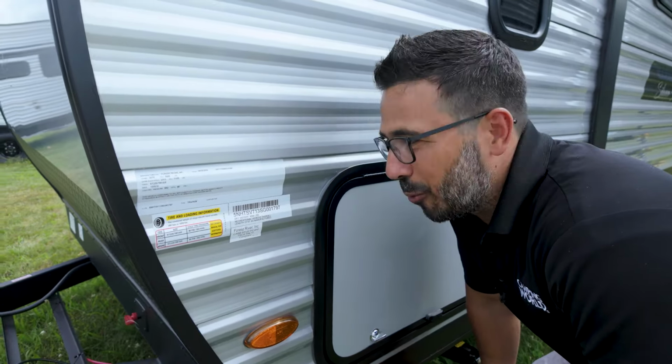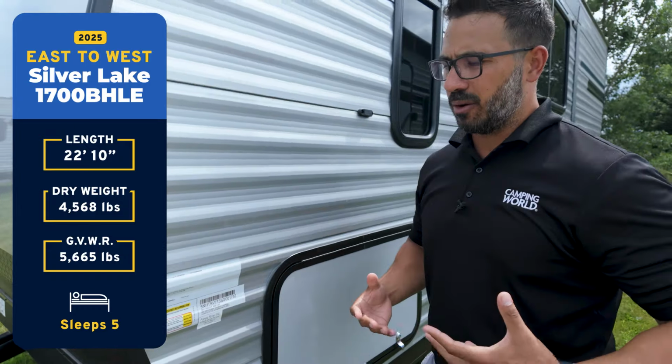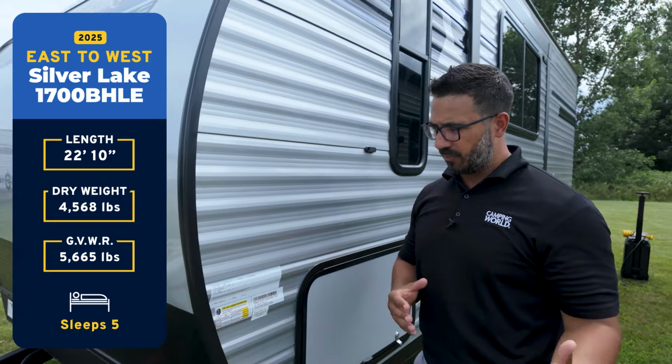But as you know, none of that matters if you can't tow it. So let's get into some weights. This one has a dry weight of 4,568 pounds, GVWR of 5,665. So right around 1,000 pounds of carrying weight, a little bit over.